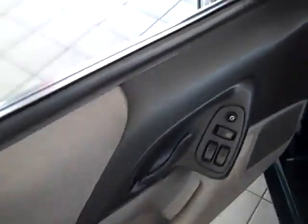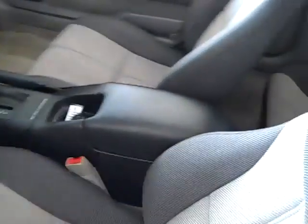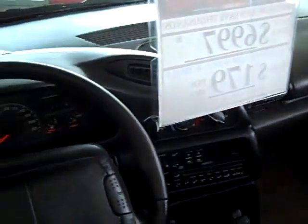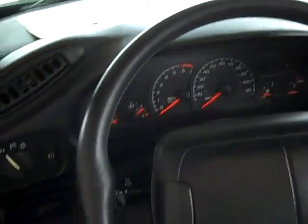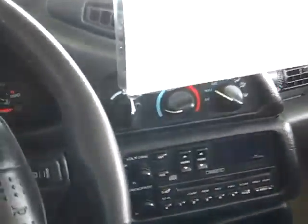On the inside, like I said, the power windows and door locks and mirrors, power driver seat. Inside is very clean, no rips or tears or scratches. It's a CD player with the Bose stereo. The stereo is absolutely amazing. It's got a subwoofer in the back that sounds just phenomenal.